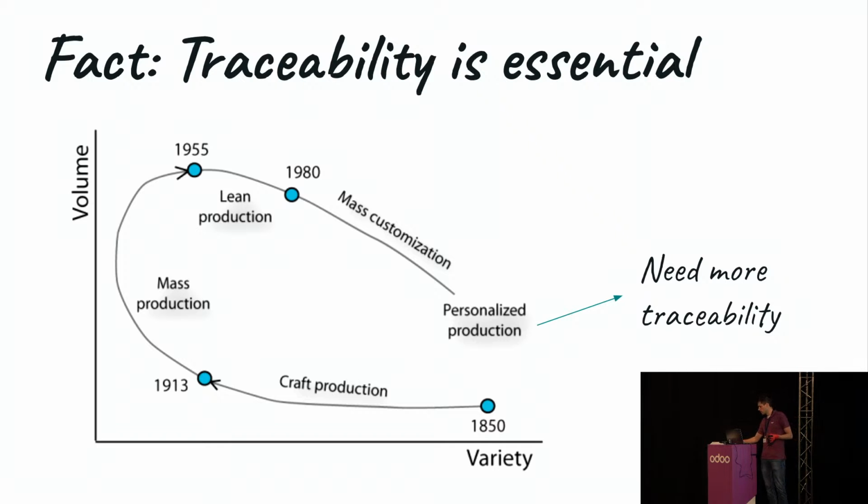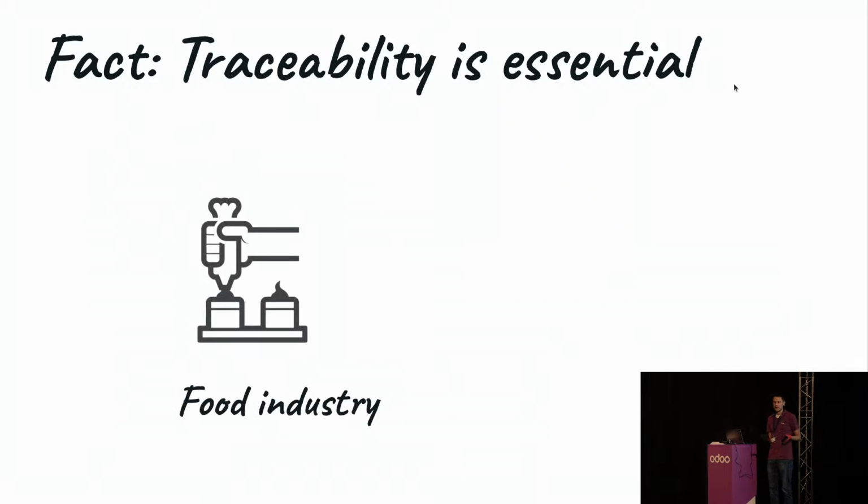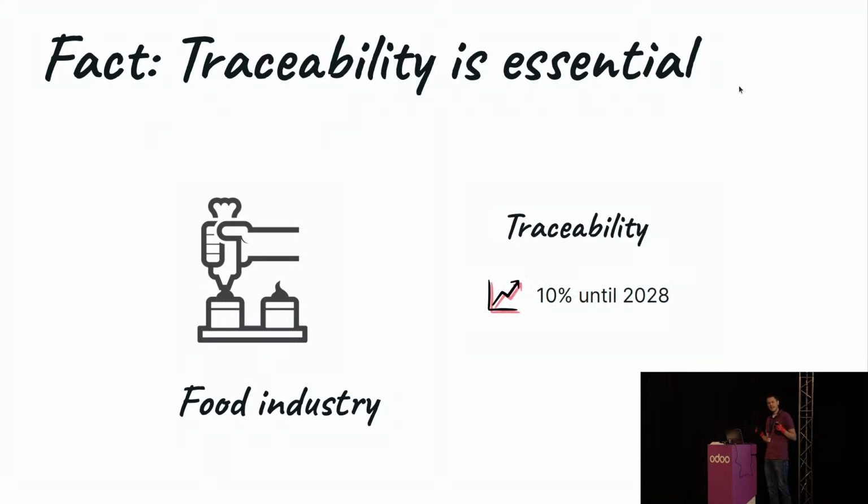Another example is the food industry, where the traceability is crucial. I mean, we have to know what we are eating. And so only for that sector, we estimate that the need in terms of component traceability will be increasing by 10% every year until 2028. It's really huge.